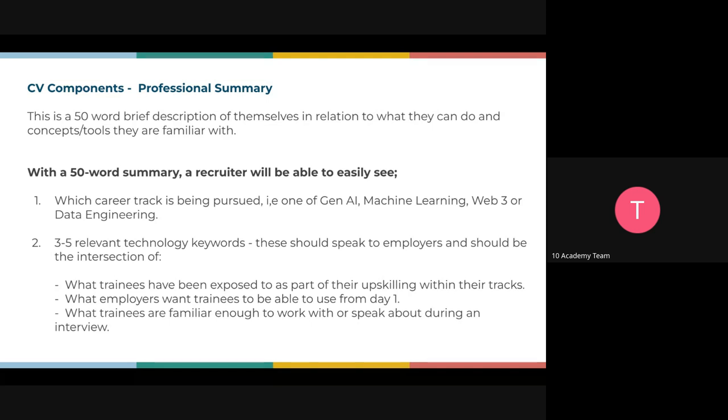Then with the 50-word summary, a recruiter should be able to easily see which career track is being pursued. Is it Gen AI, machine learning, Web3, or data engineering? Of course, ignore Web3.